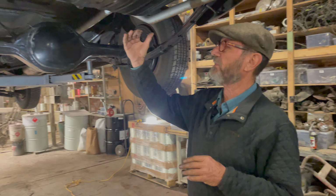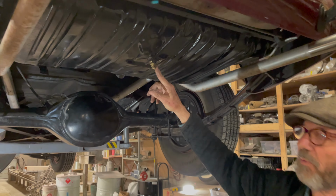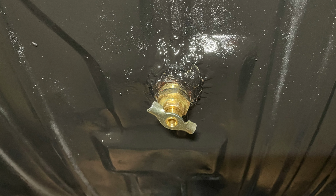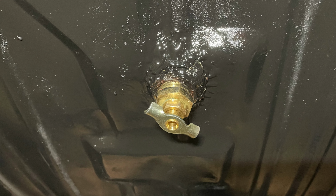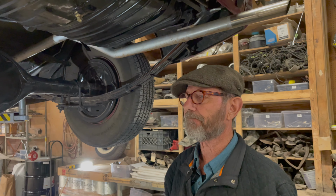So we put a new sender in the tank. We also put a petcock on the bottom of the tank. We had a drain, but that was a problem because as you opened up the drain, the gas just went all over the place. So we put a petcock on it such that we can control the flow of the fuel out of the tank so we can safely take out 3 or 4 gallons without it going all over the place. So tell me the advantage of a drain or a petcock, either one.